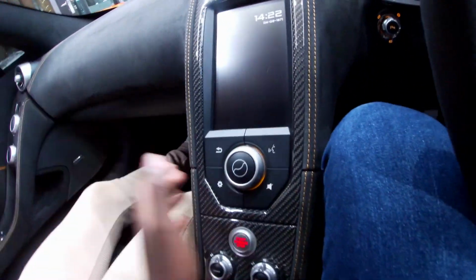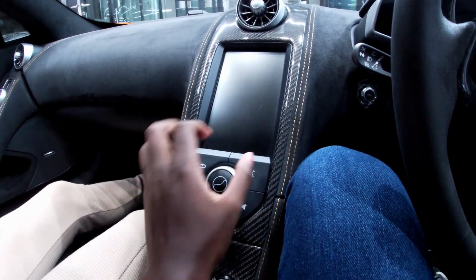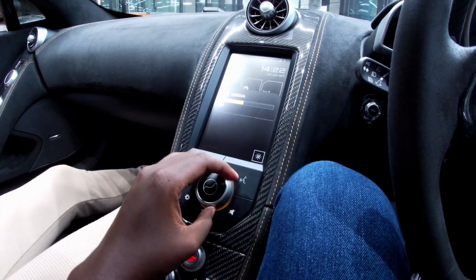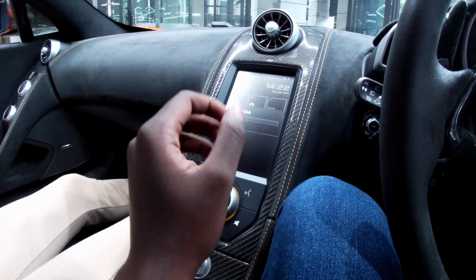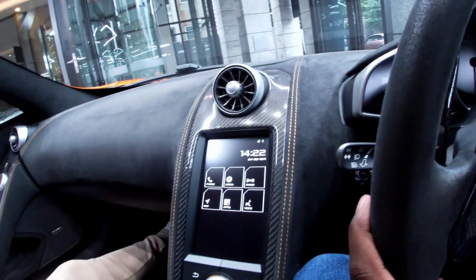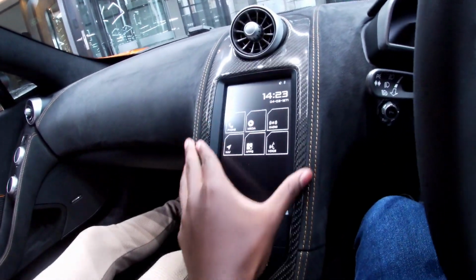So looking here, you have your infotainment system. I don't know if I can try to switch it on. I can't really use it right now, but it's not that good. I wouldn't say it's that good, because after all, this is a supercar and not many focus on the luxury items that you need when you're driving very fast on the track. And it's also surrounded by carbon fiber.